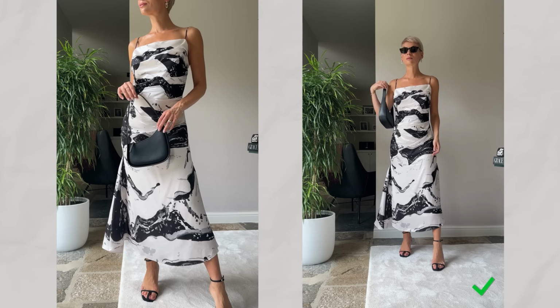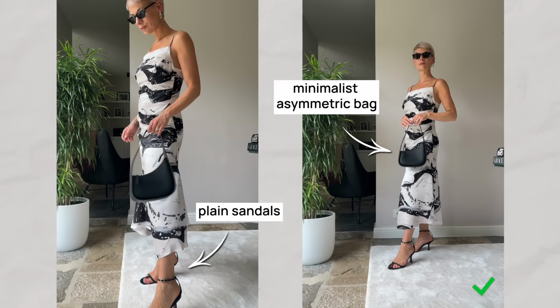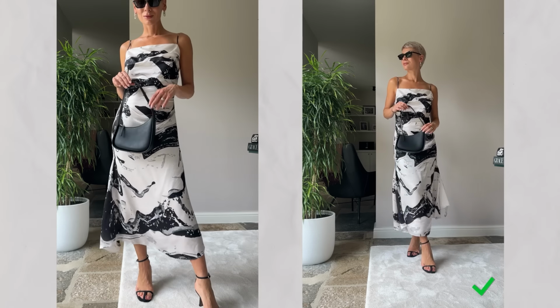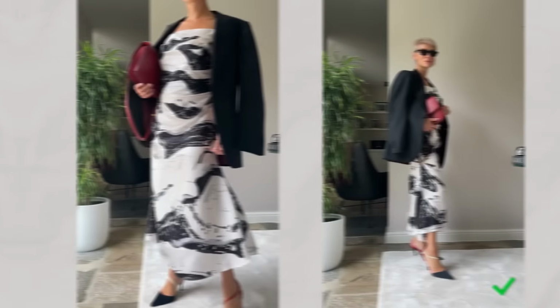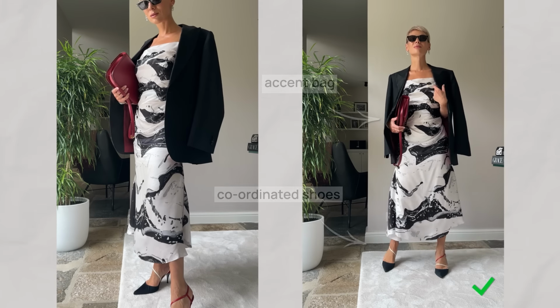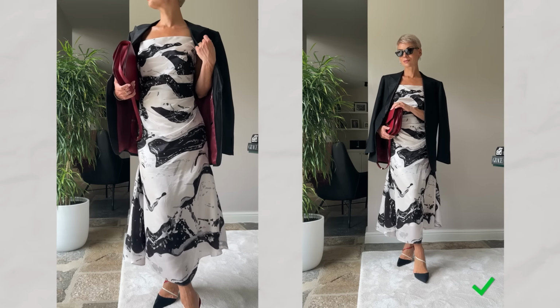For this outfit, I went for a very beautiful Venice abstract print dress by Carlos Duarte from Fabrique. Minimalist accessories are the key here. I've chosen black strappy sandals and an asymmetric black half moon bag, echoing one of the colors and the shape of the print. For a bolder statement look, you can add an accent color, like burgundy for example. Black sling bags with burgundy straps, a burgundy bag, and a black tuxedo with burgundy lining introduce structure, blending the dress's fluidity and the structure of the shoes and the bag.